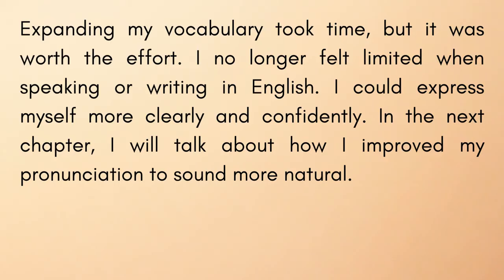Expanding my vocabulary took time, but it was worth the effort. I no longer felt limited when speaking or writing in English. I could express myself more clearly and confidently.